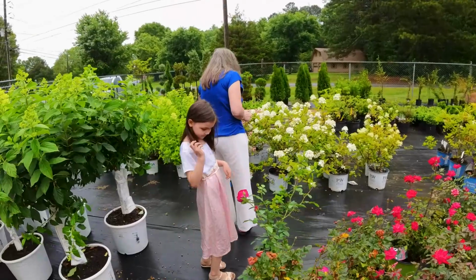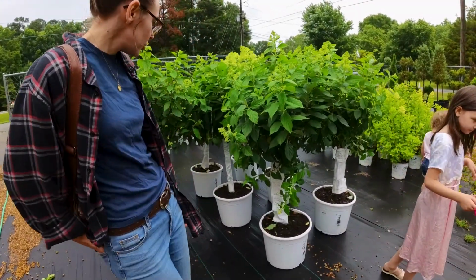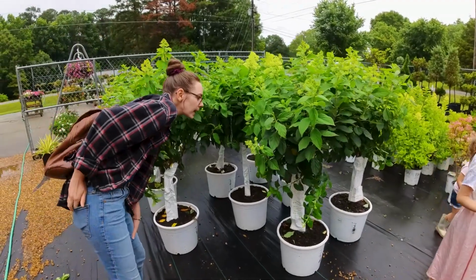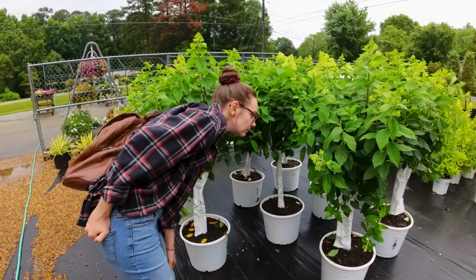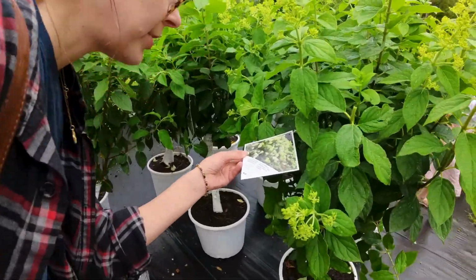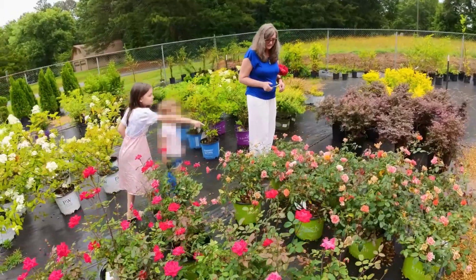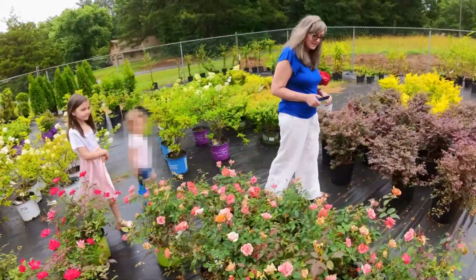What do you see, Nora? What is that right there? Some kind of shrub. Limelight. Hydrangea. Do you see something? It's a hydrangea. Okay. Pink rose. I see pink roses.